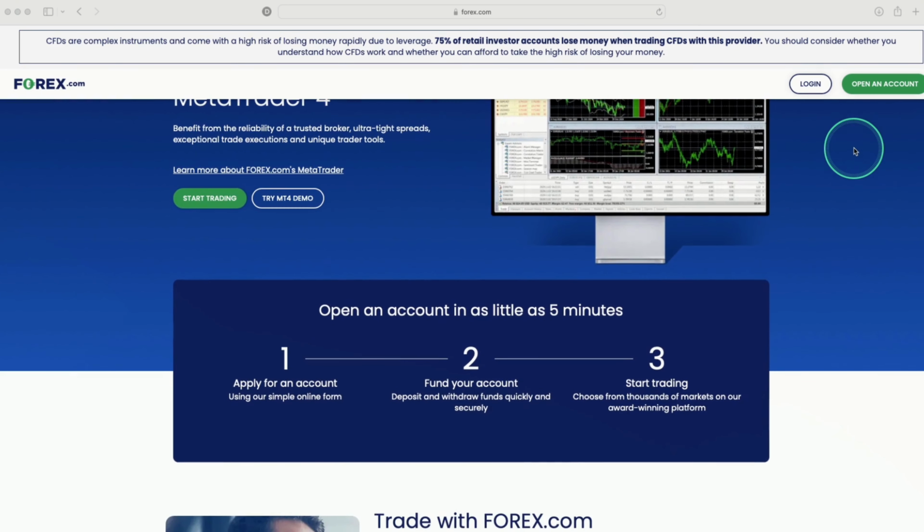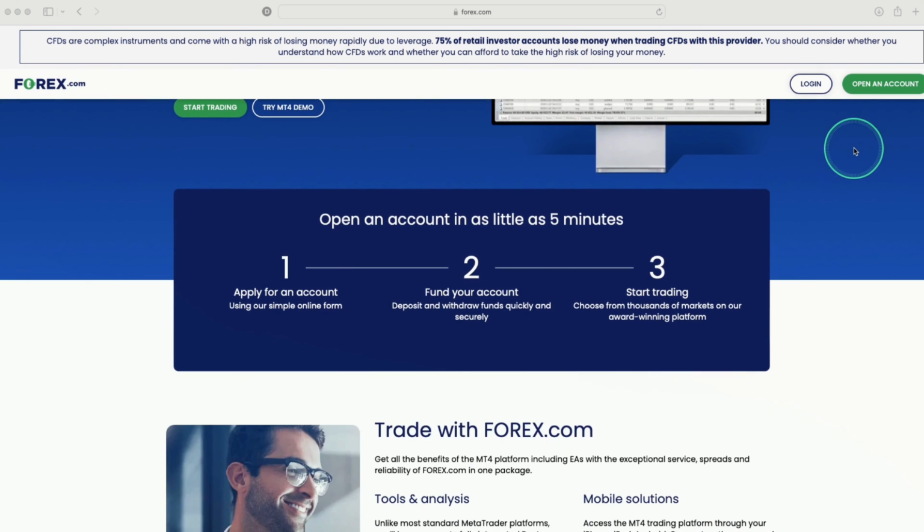So honestly, I can't fault forex.com for their web experience, but I would say that perhaps they could do with expanding the range of platforms, more like a Pepperstone, where they have, for example, cTrader or MT5. But generally for most forex traders, this is going to work quite nicely.